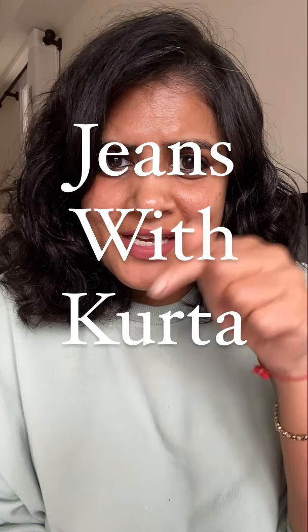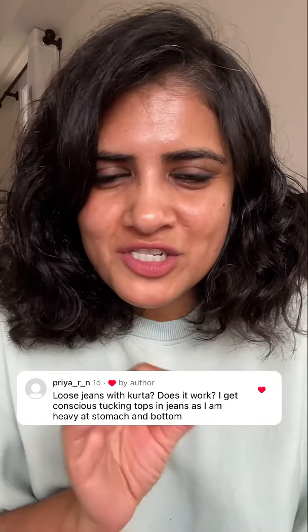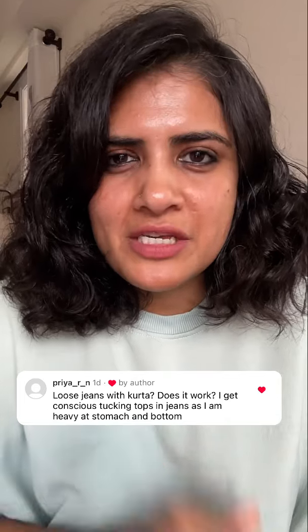Today's question is loose jeans with kurta. Well, let me show you some styling ideas, not just with loose jeans, but in general, jeans with kurta. Let's go. The first look is this loose denim with a simple black kurta.